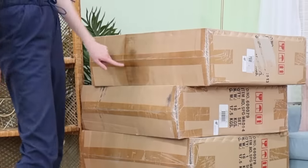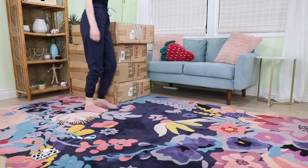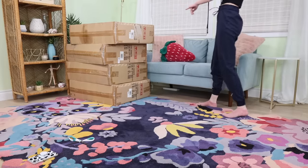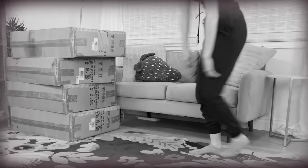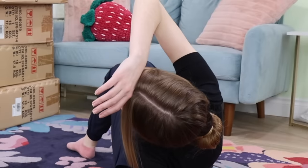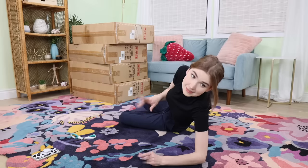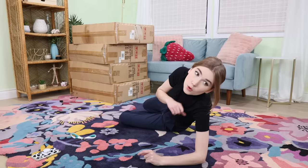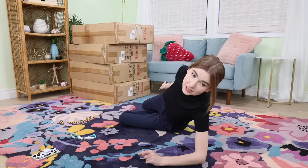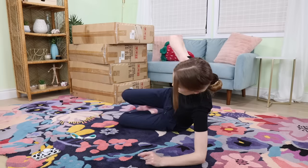Ew, what is all wet on here? Fragile glass sink. Made in Taiwan. They are the same thing. 16 kilograms. It's four of those sinks. Actually, I'll open one and see if it's that same gold sink. Then we're gonna leave the other ones in the box because I really don't want to open it up and just make a big mess.